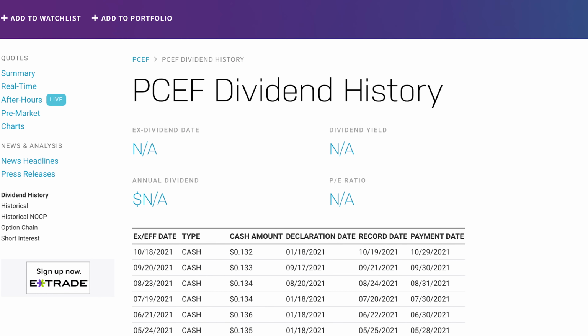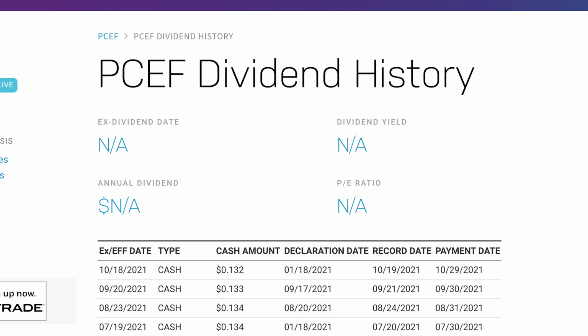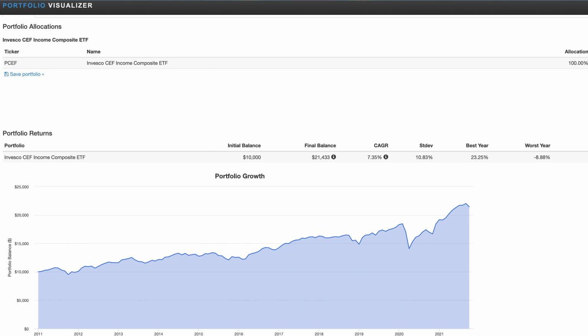Now let's move on to the next one at a 6.6% dividend yield, and that is ticker PCEF. This one pays around 13 cents every single month per share that you own, and it currently goes for $24.19 per share. Now, taking your $10,000 initial investment, if you would have done the same thing with PCEF, with the fund starting in 2011, this would now be worth a whopping $21,433 today, representing a 7.35% total return.